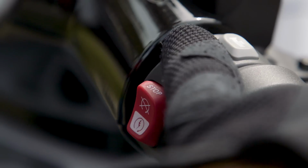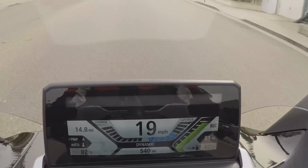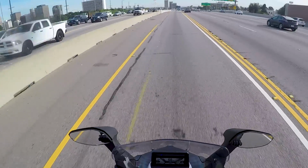But throw it on the freeway or into the more powerful dynamic mode and you can watch the battery level quickly evaporate. I burned through about 20% of the battery during an 11-mile ride on the highway at a steady 65 miles per hour. Sustained high speeds are a battery killer in any EV, but it's important to think about when you're looking for an electric vehicle as your daily commuter.